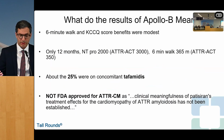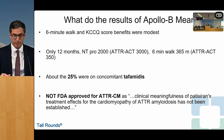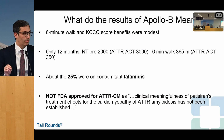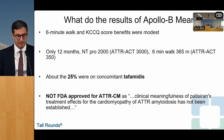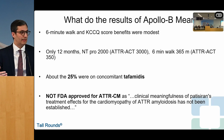So what do these results really mean? First, the 6-minute walk and KCCQ score, just modest results. It was only a 12-month report of the placebo versus patisiran, so that's something to take into account. The NT-proBNP and the 6-minute walk targets were a little bit different than in ATTR. Something to also mention is about 25% of the patients were on tafamidis as well, in addition to the silencers. Based on this trial that was published already in the New England Journal, it was not FDA approved. They did not think that there was enough evidence that this was beneficial.